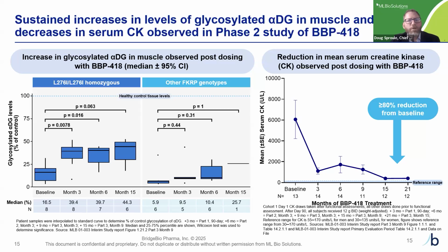Similarly, patients with other FKRP genotypes started from a lower baseline, which is what we would expect, approximately 6%, and they increased to a median of around 10% following administration of BBP418. So we're able to see and demonstrate that this therapeutic strategy has an impact on increasing glycosylated alpha-dystroglycan levels across the genotypic spectrum of this disease.